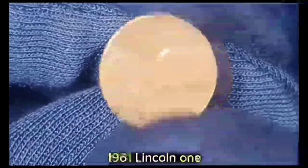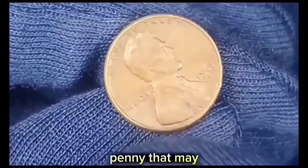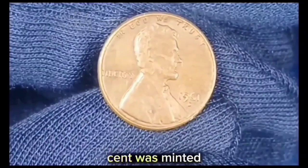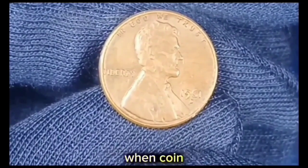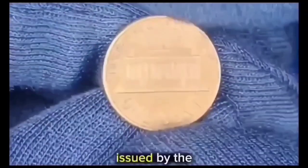This coin, the 1961 Lincoln 1 cent coin, is an ordinary-looking penny that may be worth far more than 1 cent. The 1961 Lincoln cent was minted during a period when coin collecting was becoming increasingly popular in the United States. Issued by the U.S.